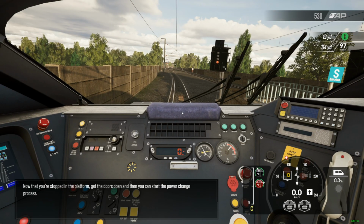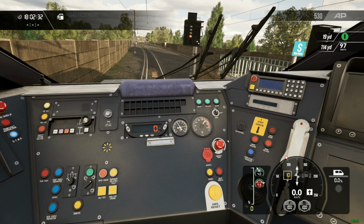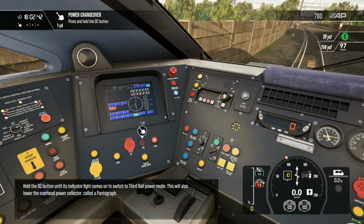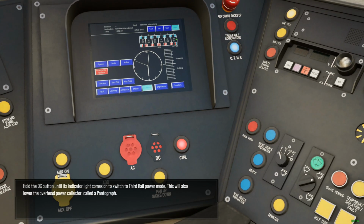Now that you're stopped in the platform, get the doors open and then you can start the power change process. Hold the DC button until its indicator light comes on to switch to third rail power mode. This will also lower the overhead power collector, called a pantograph.